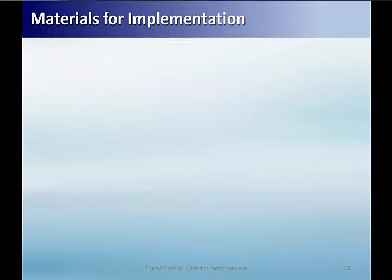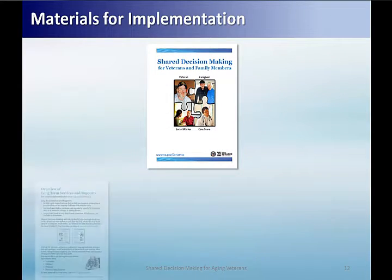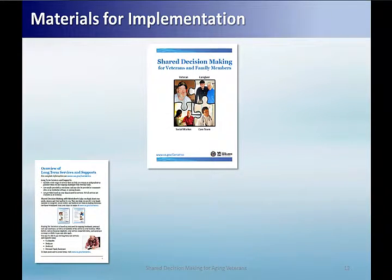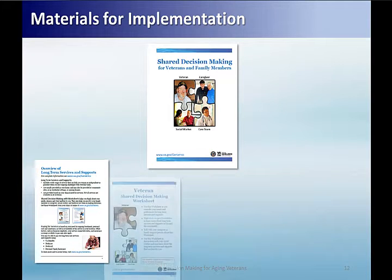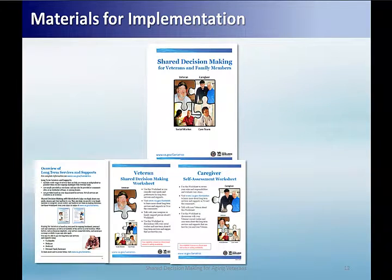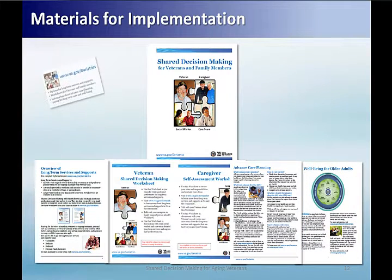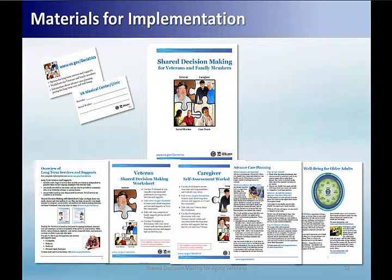There are also printed materials available for veterans and caregivers who are not computer users or who prefer materials in a hard copy format. The folder contains an overview of long-term services and supports, abbreviated from the website, the Veteran Shared Decision-Making Worksheet, and a Caregiver Self-Assessment Worksheet. There are also handouts on advanced care planning and well-being, as well as a wallet card, and a place for providers and social workers to jot down their contact information on the reverse side.